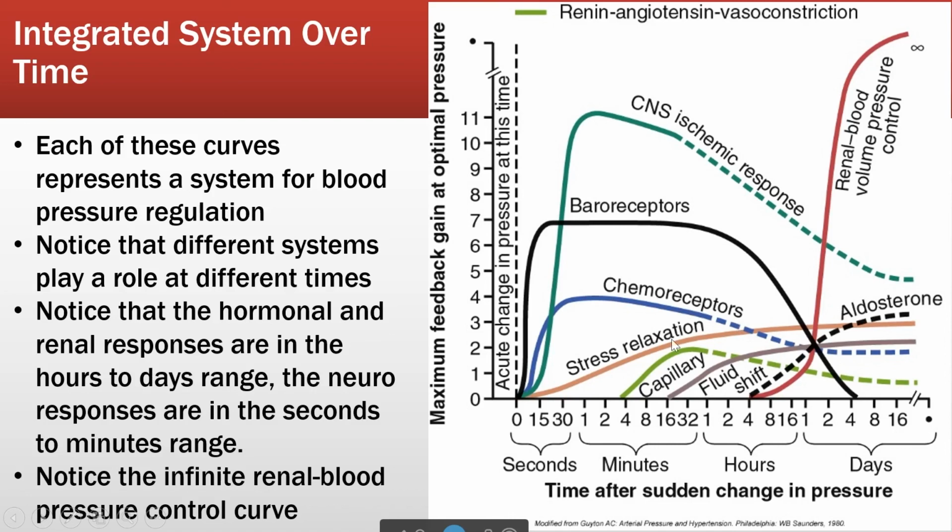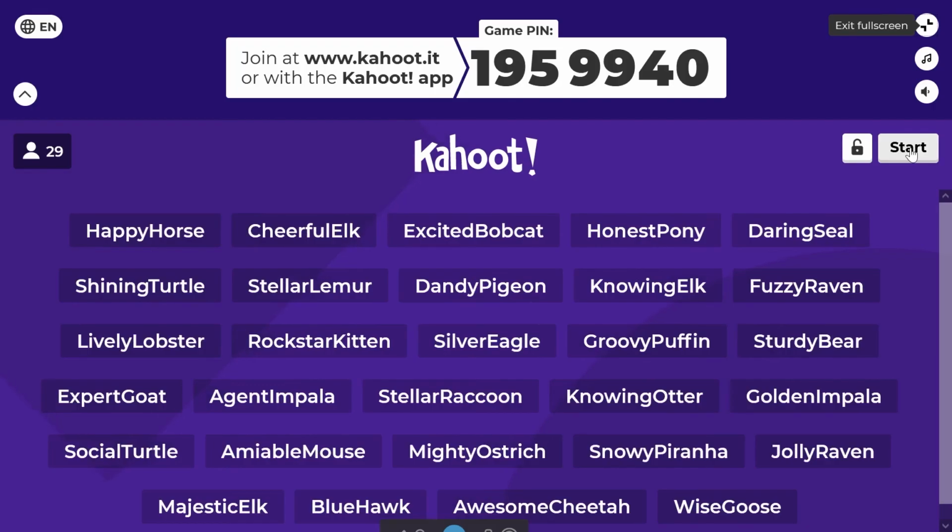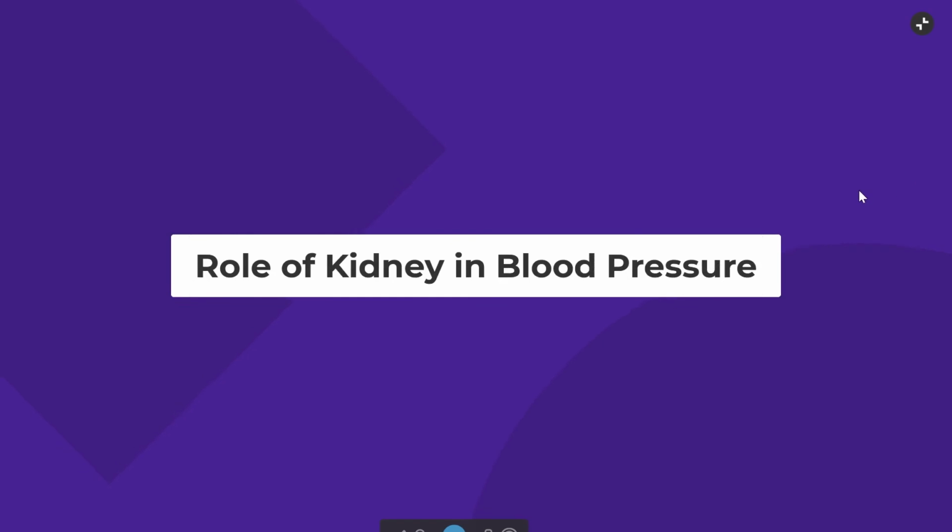Chemoreceptors kind of follow the same line. They're just a little bit of a weaker effect, right? So chemoreceptors, seconds, minutes, hours. On the hours to days side of this, now you're seeing your aldosterone line, you're seeing your renal blood pressure volume curve, right? Those are happening over hours to days. So that's all this is showing you, is that we have our nervous system effects in seconds, minutes, and hours, and we have our hormonal and kidney effects in hours to days. Okay? And see, that wasn't so bad. All right, let's roll.